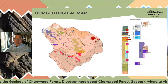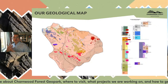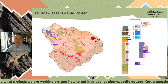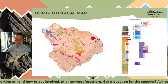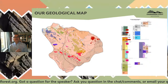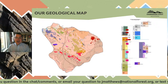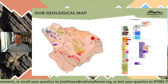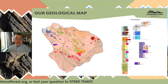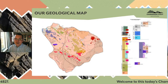Now, there is our geological map, much simplified on the left-hand side. Don't worry if you can't read it. In fact, you're not meant to be able to read anything on that map. You're just meant to see that we are so blessed in Charnwood Forest to have, in a relatively small area, loads of different rock types. And we can tell on our map because we've got loads of different colours. Geologists like to have a nice, colourful map, and we haven't got a boring one here in Charnwood Forest. We've got colours galore, more than 40 different rock types here in Charnwood Forest. And that's great because every rock tells a story. And with us having so many rocks, we've got many stories to tell.